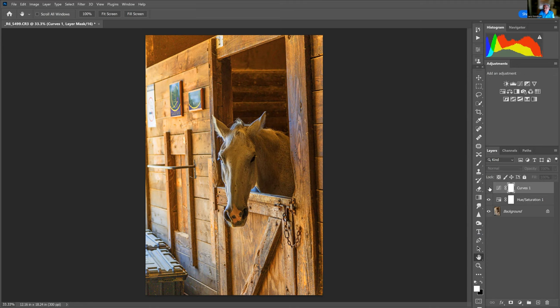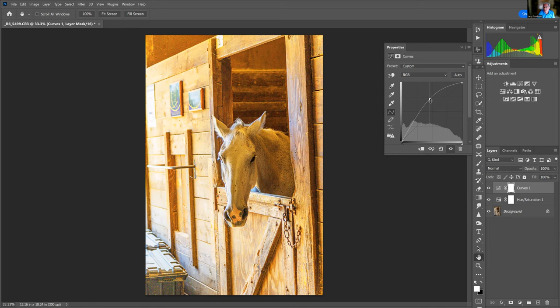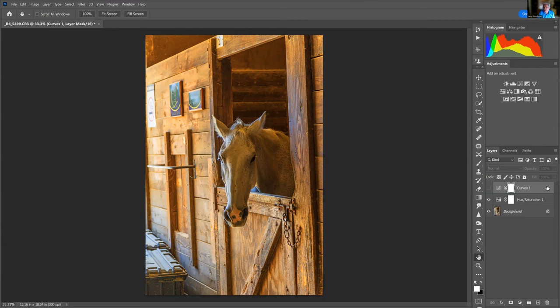If I don't like it, I can go back, just hit this properties, pops out again, and then I can correct this. So I have the ability to correct it. I can turn the eyeball on and off. If I don't like it, I can just grab it, pull it down to the garbage can, and it's gone. So this is the way we're going to work now. Create layers, have a separate layer for everything we do.